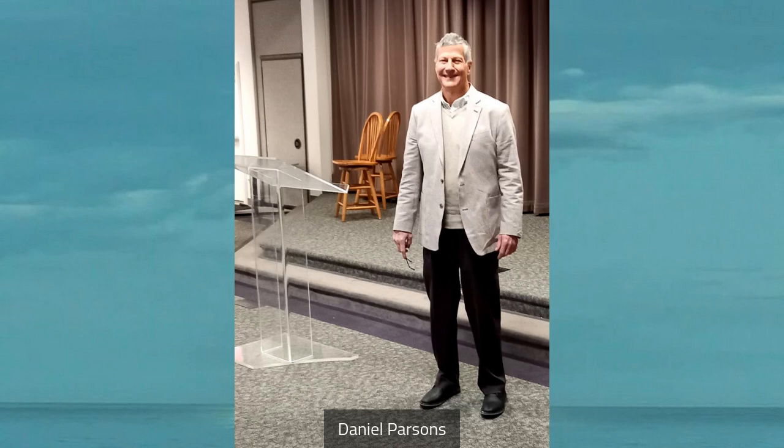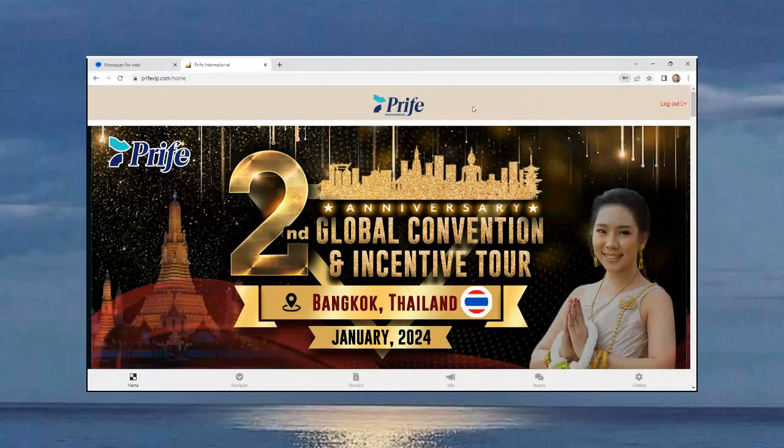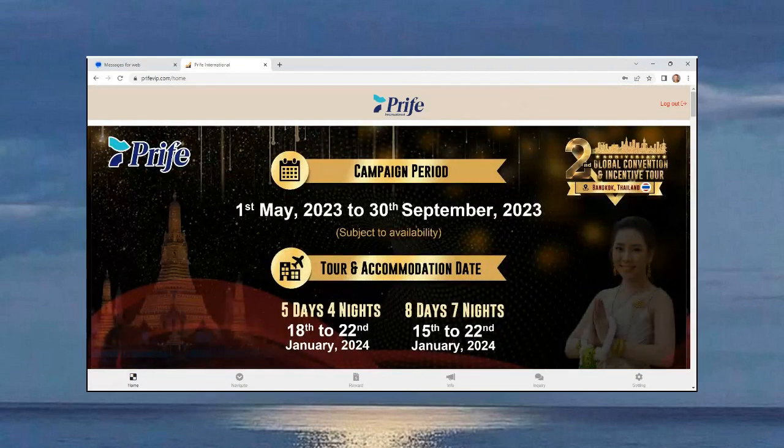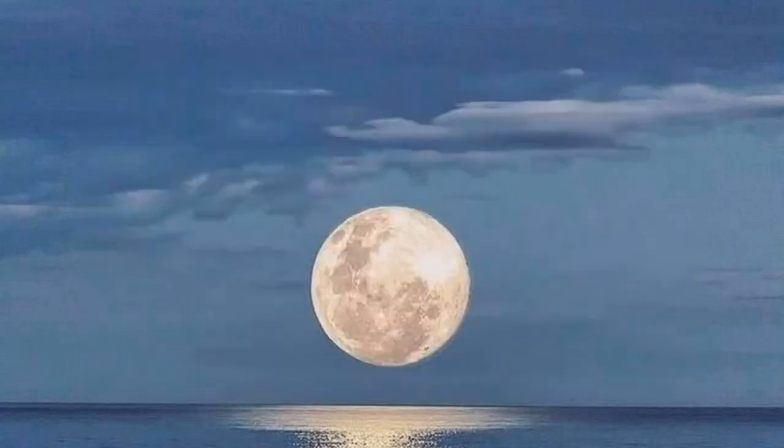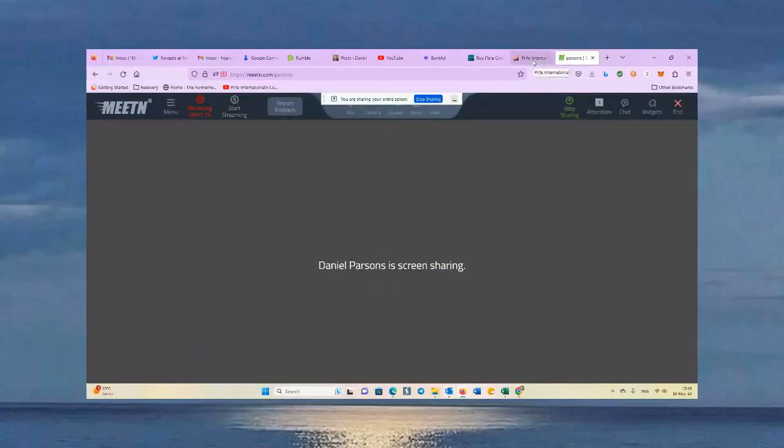So I'm going to go right into screen share. And the nice thing about Prife International is that your money actually goes into your bonus redemption wallet. So why would you not want to stay active? So I logged into my wife's account here. Actually, I'm on the wrong one. Let me go to a different window and share screen, share window or screen, entire screen, and allow. And let's go to Prife.